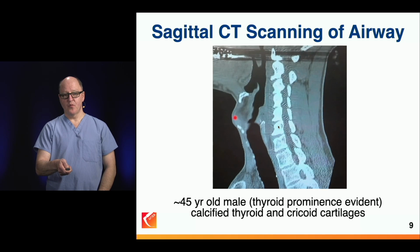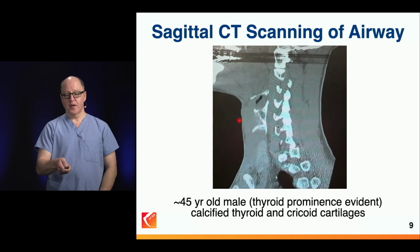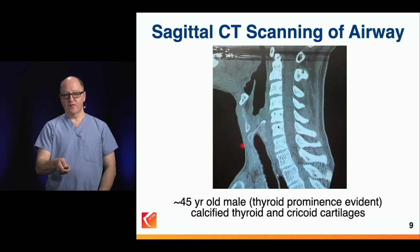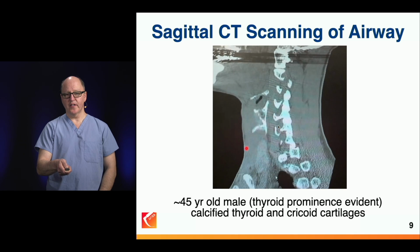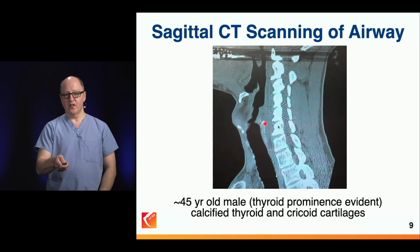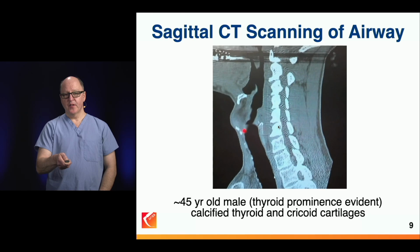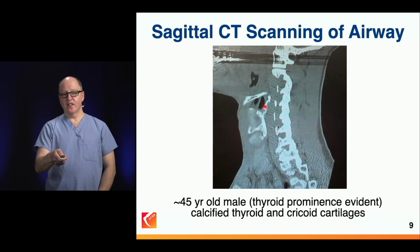And I'm going to focus on one point, and it's clearly a male. You can see the prominence of the Adam's apple, but I'm going to leave my pointer right there to show you where the thyroid is. So there's the front of the thyroid. And let's go to the front of the cricoid, and you see how small the front of the cricoid ring is. But then if we go to the back of the cricoid, look at how tall the back of the cricoid cartilage is. And then in this view here, as we look posteriorly, we're going to see the thyroid horns come down inferiorly and superiorly.